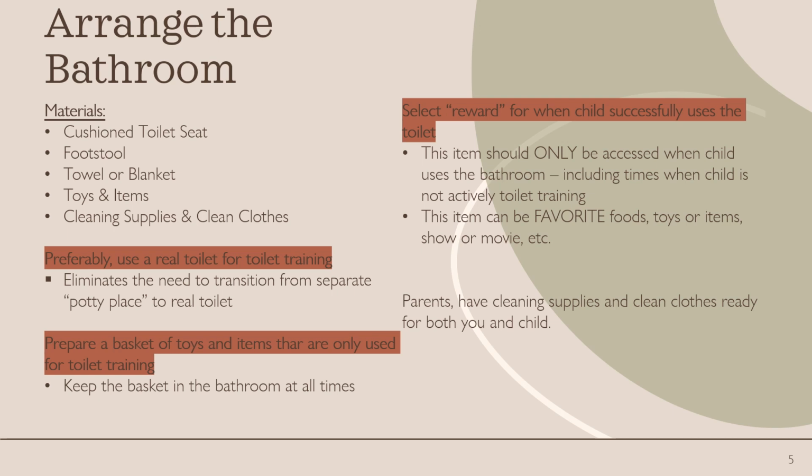Now, most importantly, you need to select a reward for when your child successfully uses the toilet. This item should only be accessed when the child uses the bathroom.